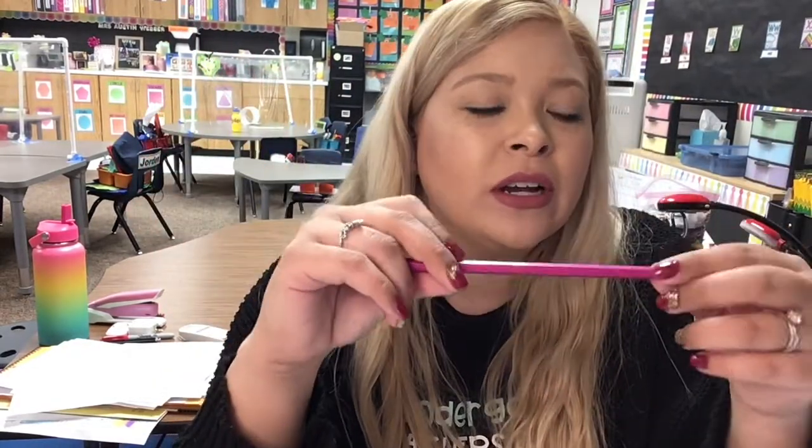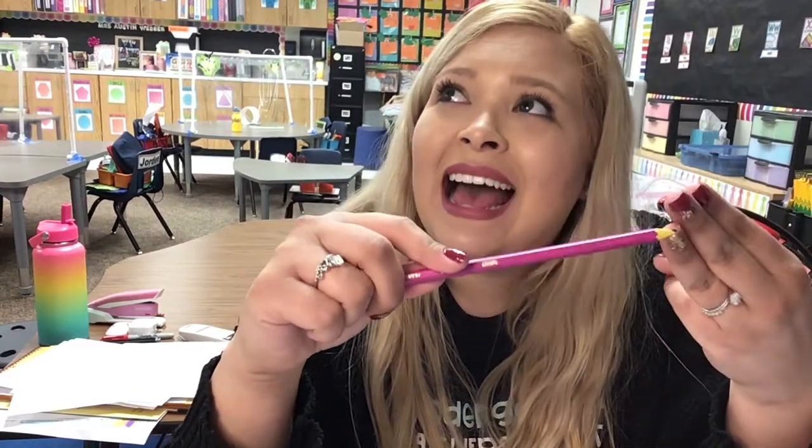All right, so this week we're talking about short A words, and we're blending sounds to make words. Yesterday we talked about an word families. Today we're focusing more on at. Thank goodness, because there are so many more words that end in at. Like we talked about earlier, there's rat, cat, sat, hat, bat. The possibilities are endless with at.